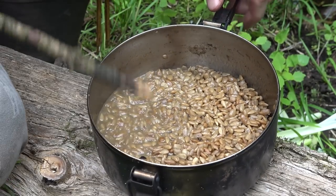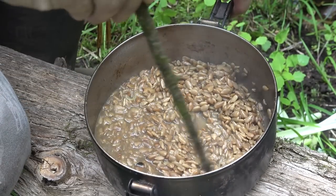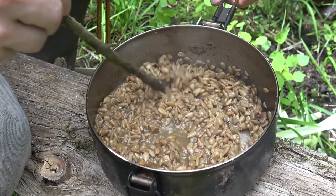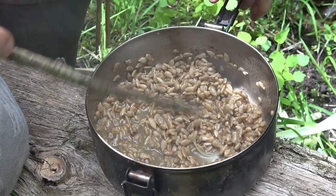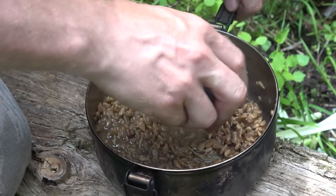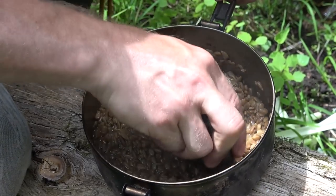So this is gonna be our dessert. There's sunflower seeds that have been boiling for about an hour, well, longer than an hour. Now I need it to cool off so I can actually work with it. What I wanna do is make a dough. So I need to be able to crush it, which is hard to do when it's boiling hot.